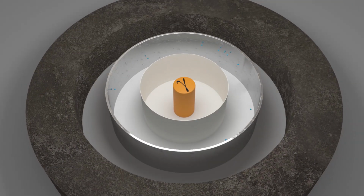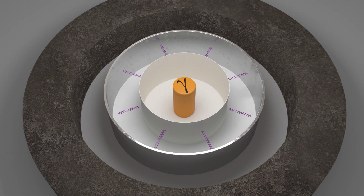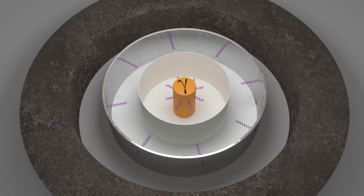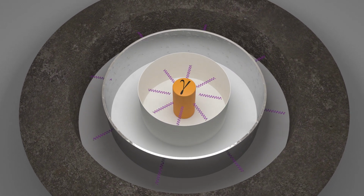Gamma radiation causes even less damage, but it can travel a long way and is extremely penetrating. Several centimetres of lead will stop it, or a metre or 2 of rock.